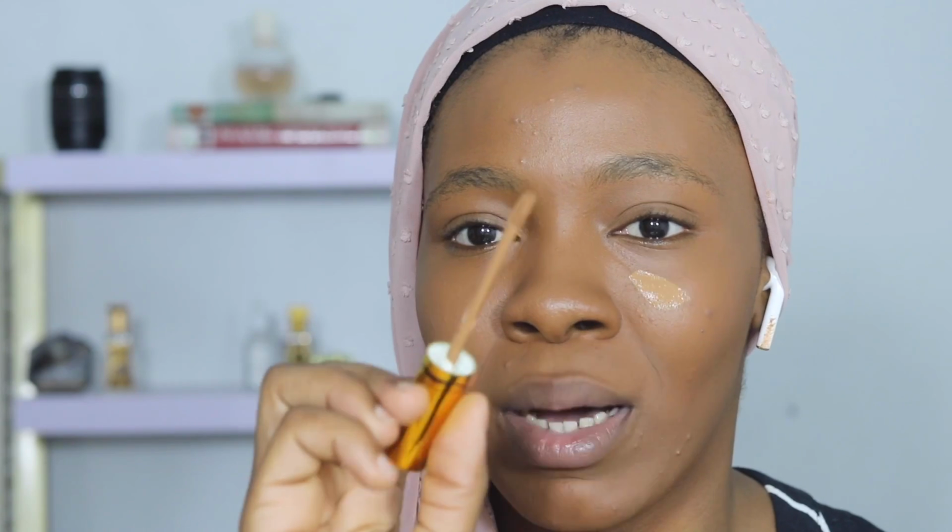It has the normal foundation concealer applicator. I actually like how it looks. It's very creamy, guys. It smells a bit like paint and chemical mixed together, but I like how it feels. It feels very creamy, which I like. So not bad, not bad at all.